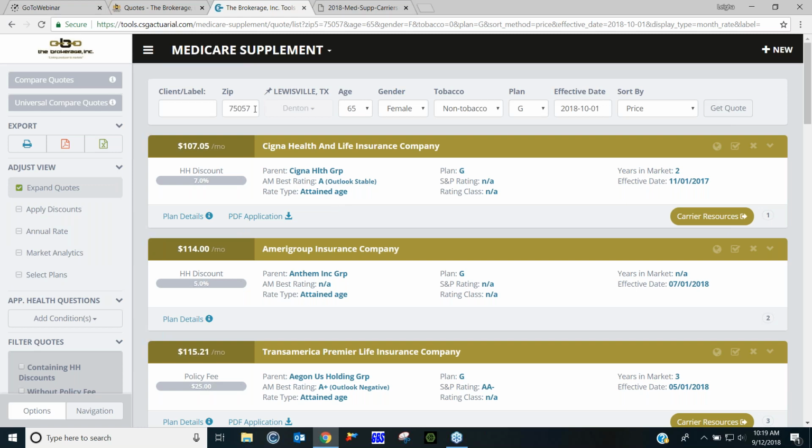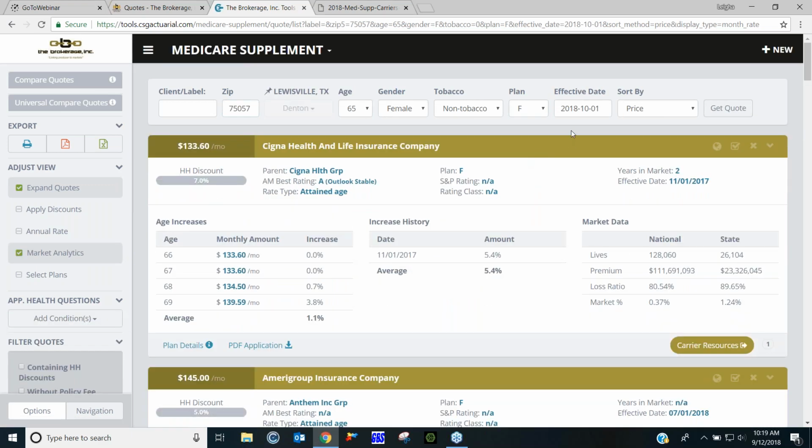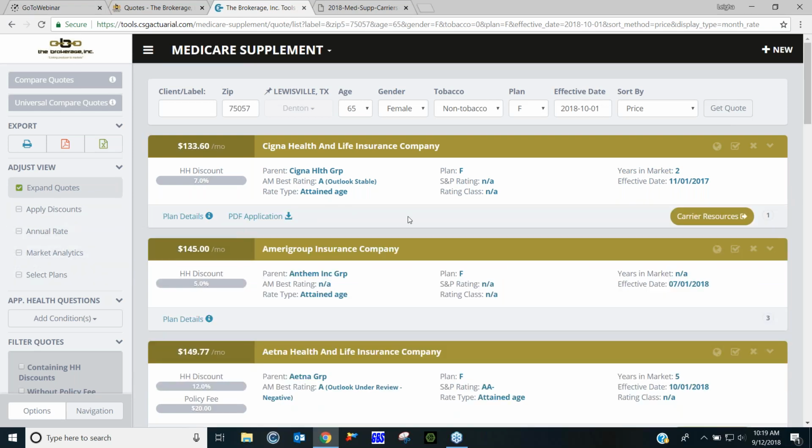So let's go back. I want to try and run a different quote. We're going to look in Tarrant County. Let's get out of Denton County here, and we're going to look at a Plan F. I can easily just change it right here, and it will give me the new data. I'm going to take market analytics off because I just want to look at price. So Plan F. Cigna's coming up number 1. Oops, let me fix my zip code.